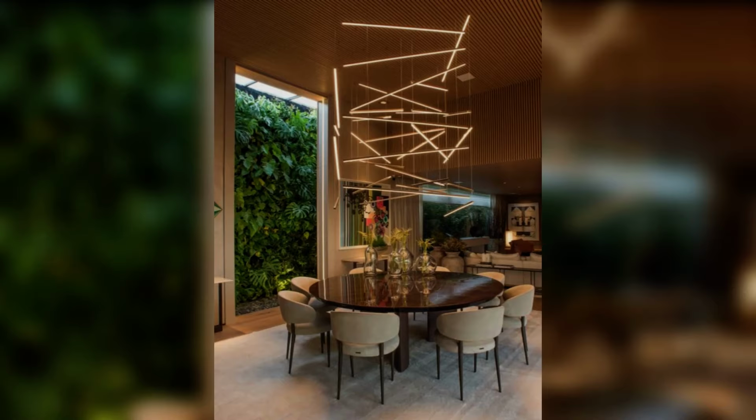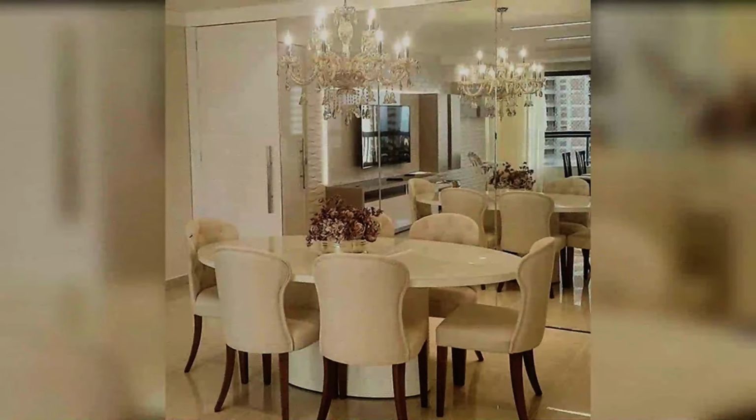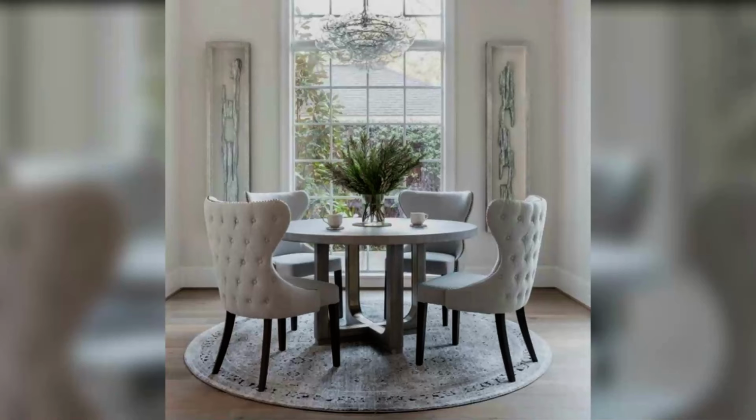Benches. Maybe you are wondering why bench seating is included in our top 5 favorite dining room table trends. If you are, we will explain. Benches offer 3 major benefits to any dining room. 1. They are great space savers.